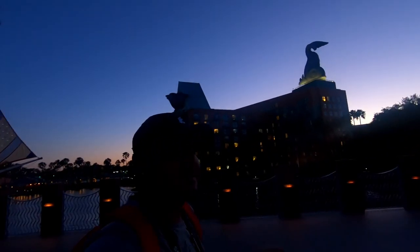Test of more low light situation. See how it looks. What do you guys think? Telling you, you can get some gorgeous views here at Disney's Boardwalk. It looks amazing.